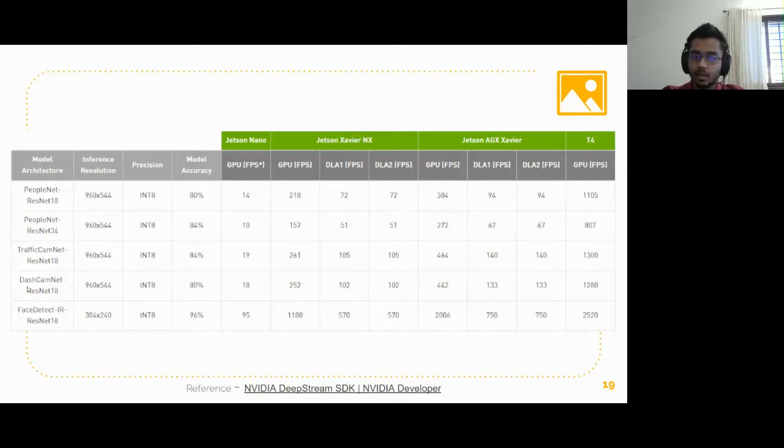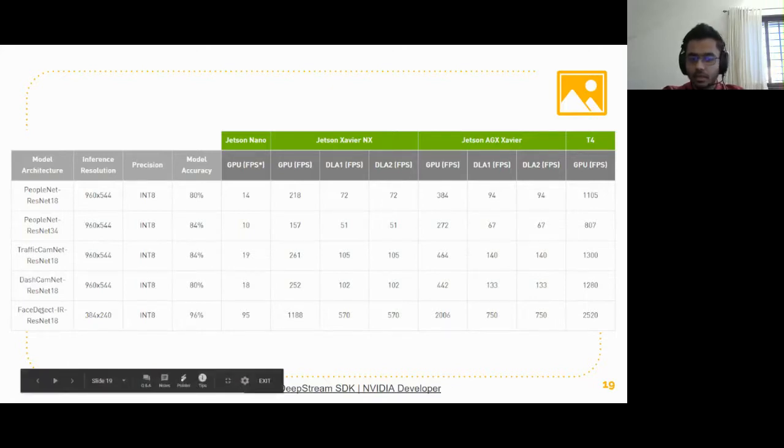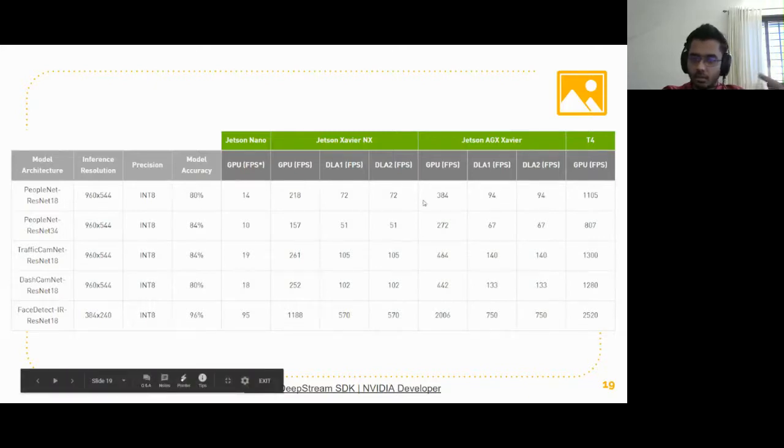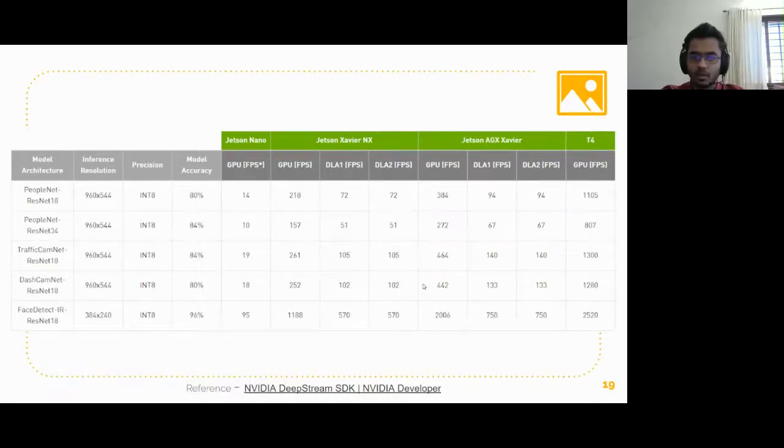DashCamNets are specifically optimized for dashcams that come in police cars, and you have again a face detector using ResNet 18. Now, if you see it, you can see that if you just use Jetson Nano, you'll have quite a lower accuracy. But as you go on using Jetson Xavier and Jetson AGX Xavier using Deepstream, you will get an impressive accuracy of 218, 1200, and also. So I mean, this is quite impressive, and I love Deepstream because of this.